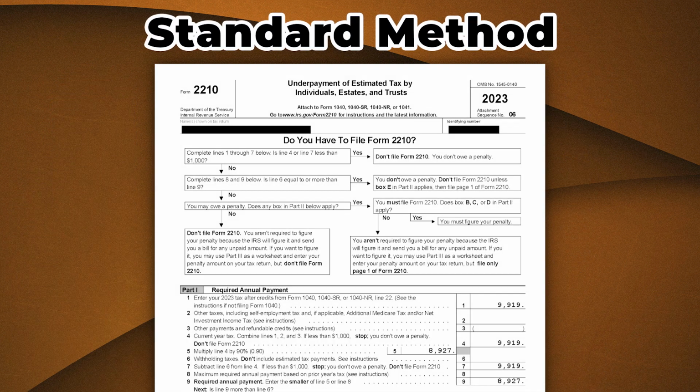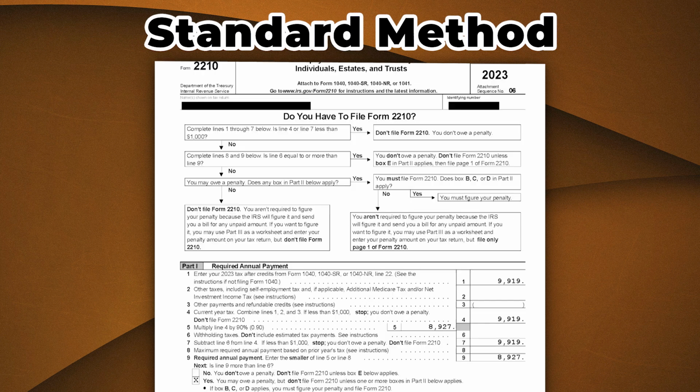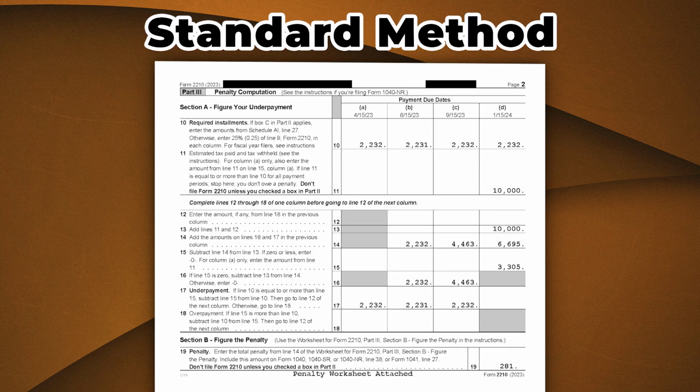Now, here's the form that you need to fill out when you pay those estimated taxes, because the IRS wants to figure out, did you underpay your estimated taxes? And the standard method of filling that out is just to assume that your income was exactly equal each quarter of the year. And if your income was exactly equal each quarter of the year, then you should have been paying 1/4 of your taxes that are due throughout the year.